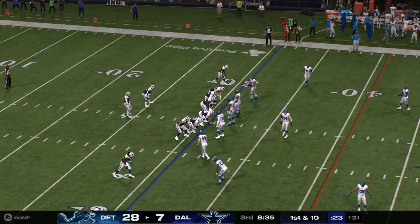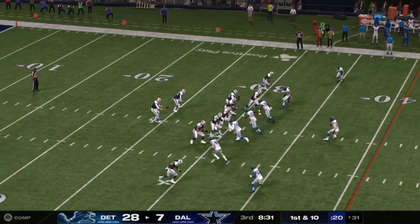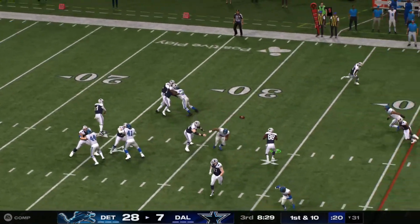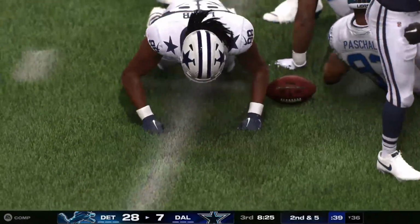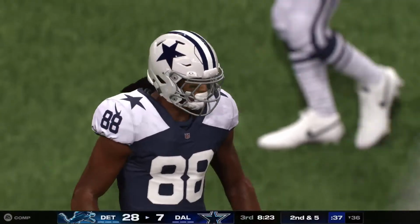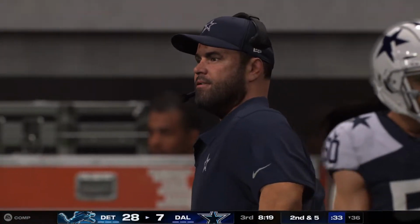Yeah, and they've really struggled to be multidimensional in this one, haven't they, partner? Because they have to be extremely one-dimensional now if they hope to get back into this game. They'll have to do it by throwing the football and hope to have success through the air. So give them 5 yards there on the pitch and catch, and it'll be 2nd down.